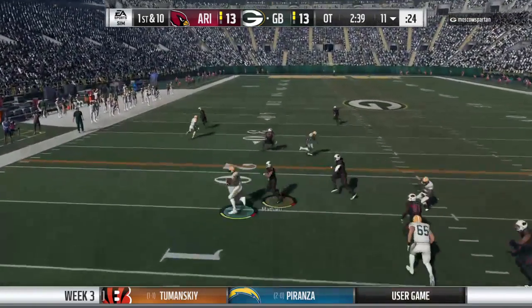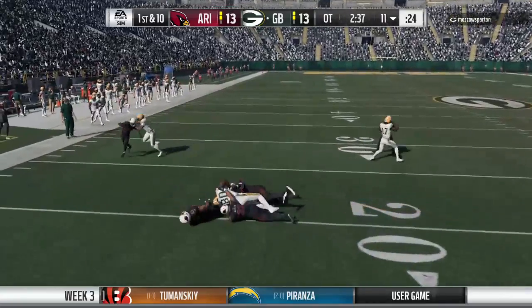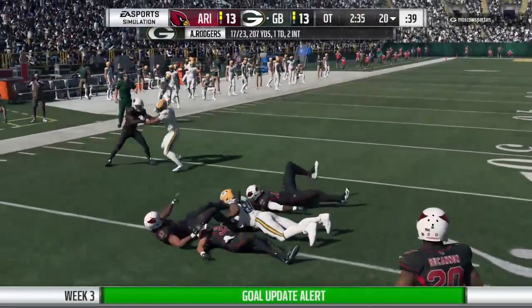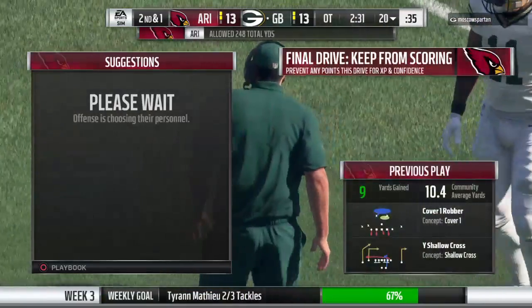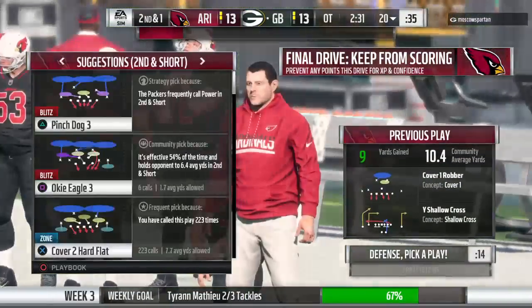First throw of overtime for Rodgers. Looking left side, and he's got a man. That's Bennett. And they're able to bring him down at the 20. Give him 9 there on the first down completion.